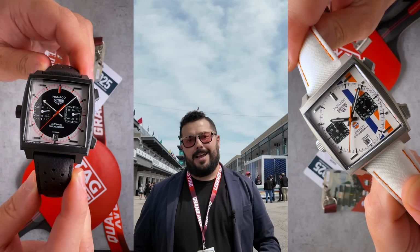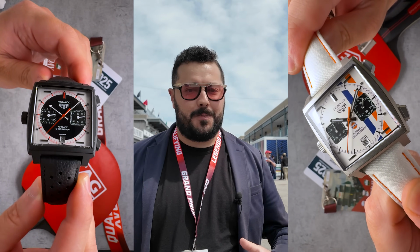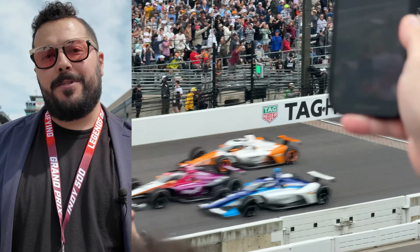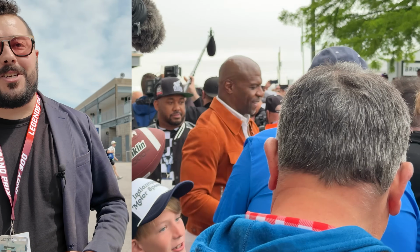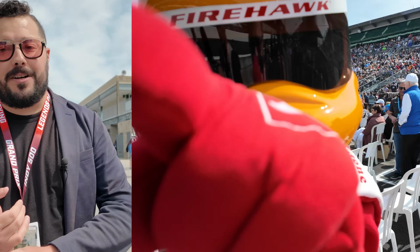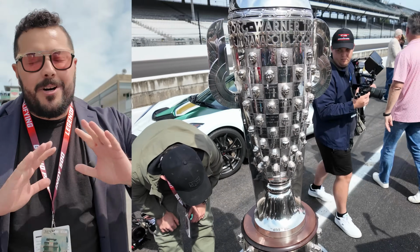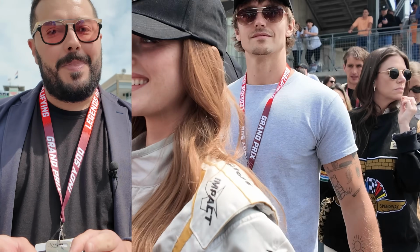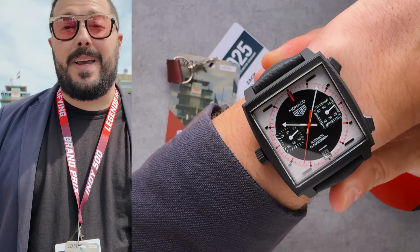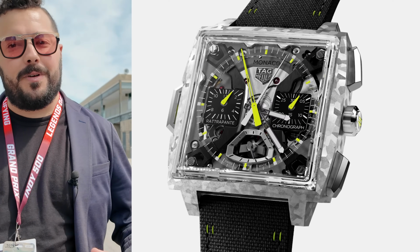So we're back, as TAG Heuer likes to say when it comes to motorsport. This is the Indianapolis 500, the Indy 500. It's number 109. We've got cars going over 200 miles per hour for 200 laps. I'm learning all of this right now, but what I do know is watches. And we're definitely going to talk about some in a little bit, because we have 3 new Monacos to explore.